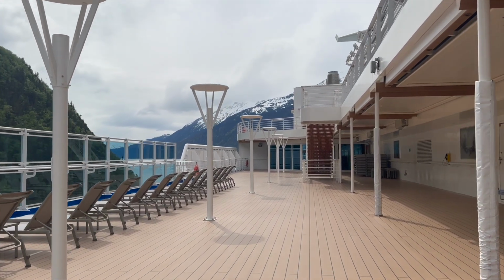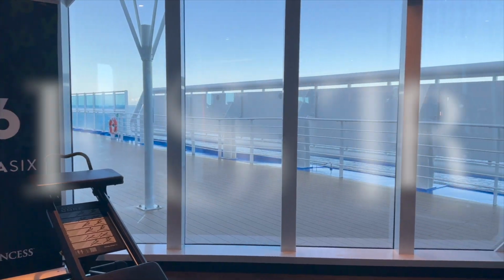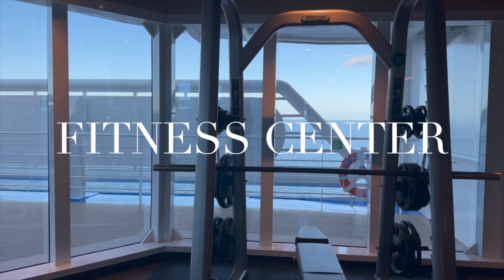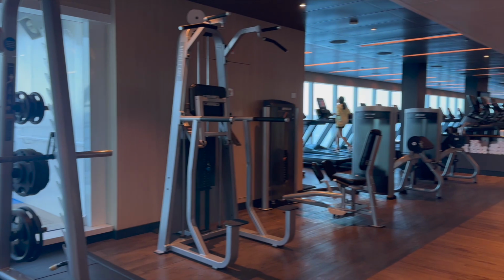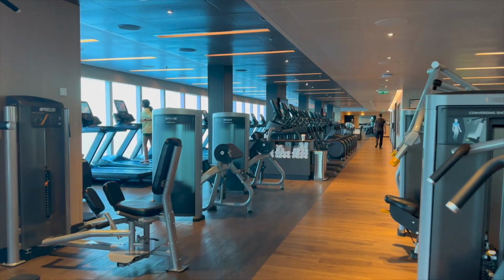The fitness center features a full range of equipment, including treadmills, bicycles, and ellipticals. It also has weights and strengthening equipment. While you're working out, you can see amazing views of the Alaskan wilderness.